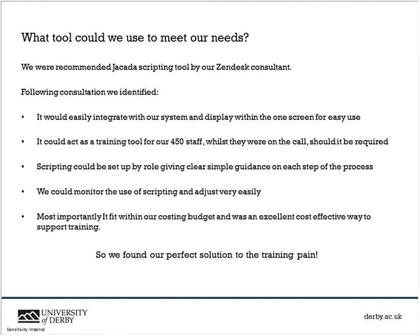It was also ideal to be used as a training tool for the staff, both training prior to the sessions and training whilst they're on the calls, should it be needed. Scripting was able to be set up by role and give clear guidance on each step of the process that was needed to make sure that calls were directed or the correct information was asked for where relevant.